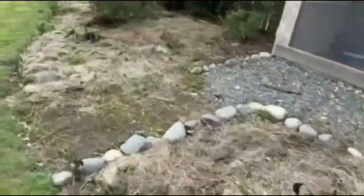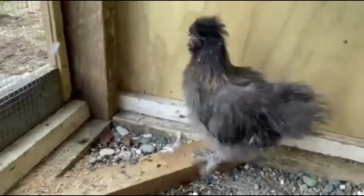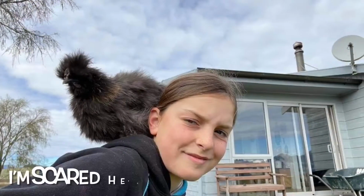Back again, and now we're gonna go and see our new chicken, Doug. He is a rooster. He might not look it, but I promise you he is. He's very cute.